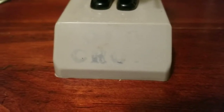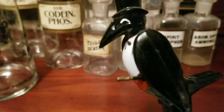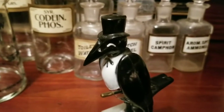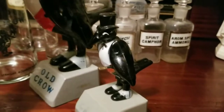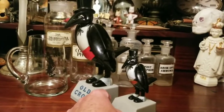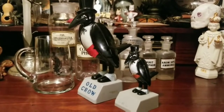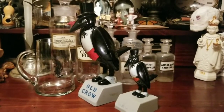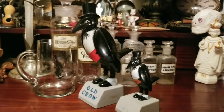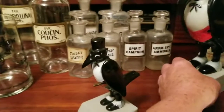and I found another one of these, although the Old Crow on here is kind of worn off, but he's got the cane, and he's a smaller version of the other one that I picked up. Let me do a size comparison here. See the difference? I don't know what it is. I love crows. Maybe it's because of Edgar Allan Poe. I have no idea. But the fact that these guys are wearing top hats is, I guess, even more of a draw for me. So anyways, got that.